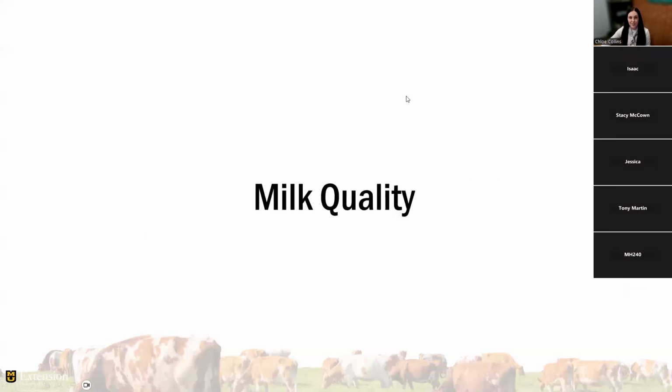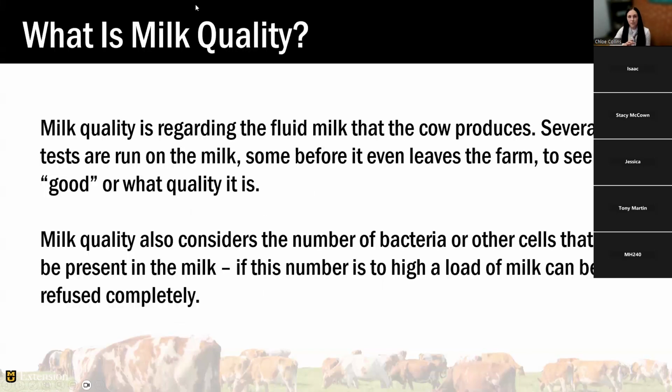So, good segue right into our milk quality talk. Safety and quality are two different terms whenever we're talking about fluid milk. Milk quality is the fluid milk that the cow produces and how good it is, if you want to say. We figure out how good it is by doing a couple of different tests. Most of these are done before that milk even leaves the farm.